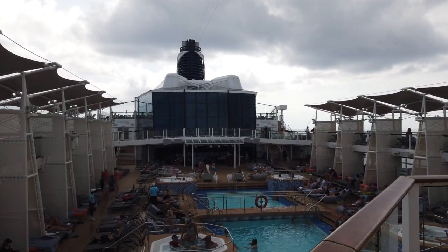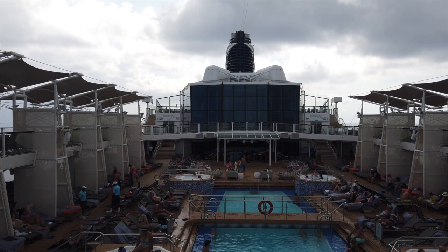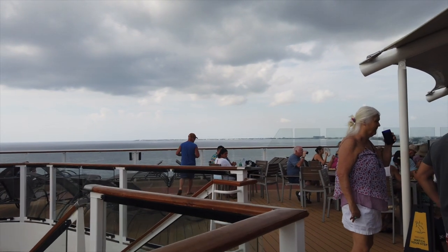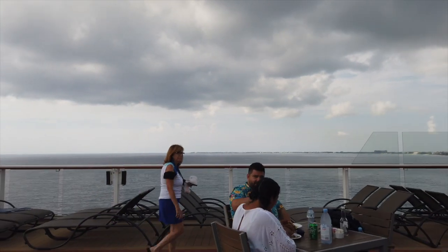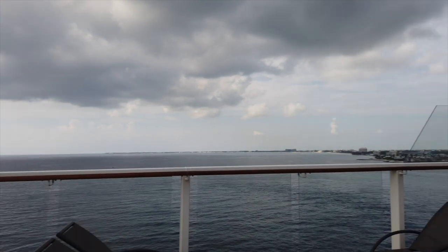Here's a look at the pool. Everything going on on the pool deck. A little live music. People getting some sun. I feel like it's been good. We've had a little bit of cloud cover, so earlier in the day the sun was just pounding down, but not so much right now.